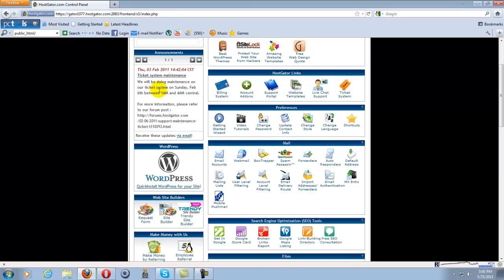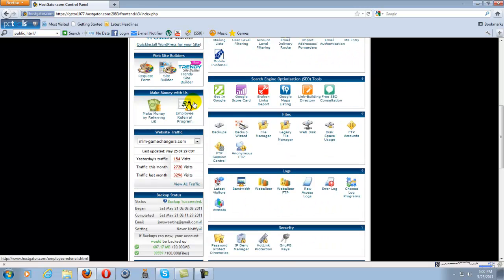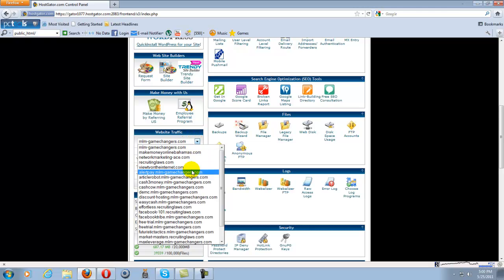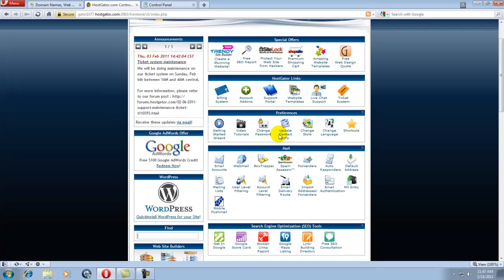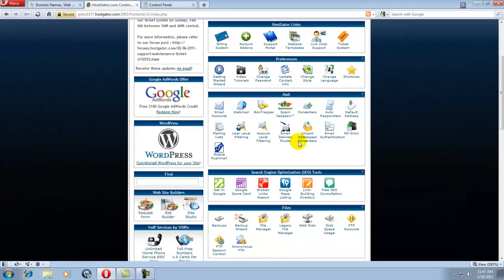Now from there, you want to go back to the home page, and then your new domain will show up right here. Of course, I have tons of them, but if this is your first blog, it'll be one. You'll only have one domain. And here's the beauty of HostGator.